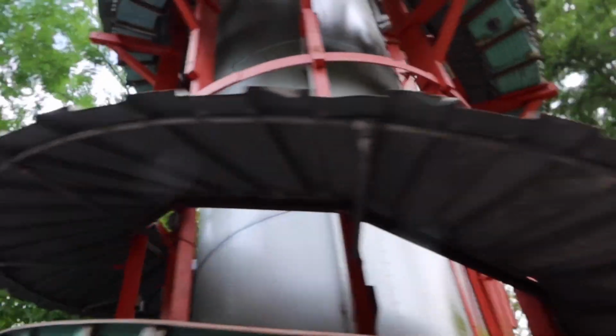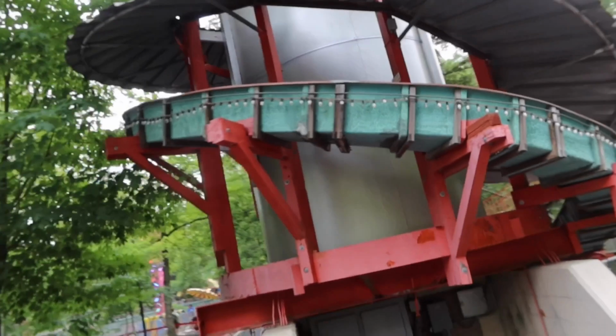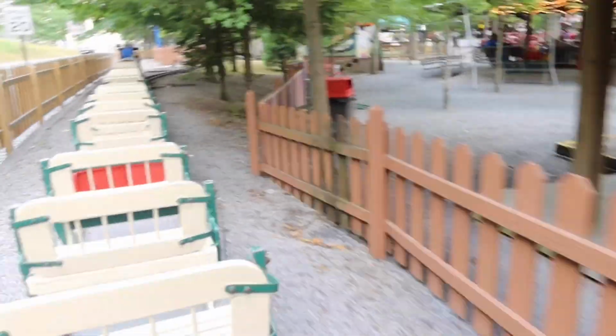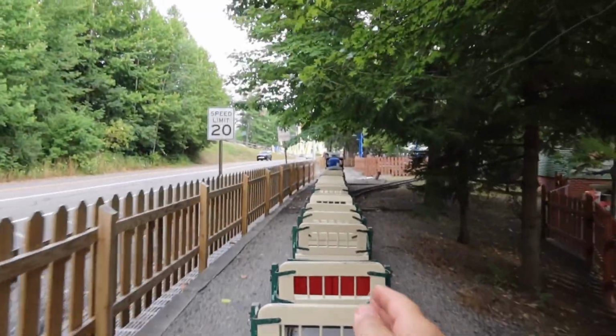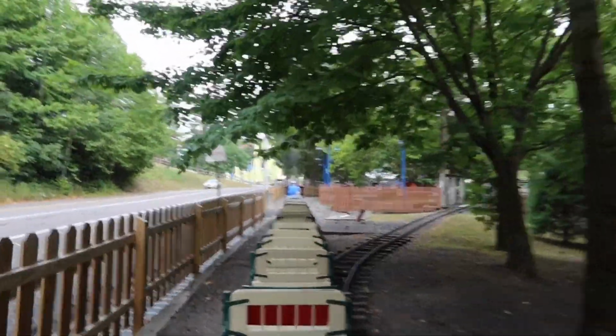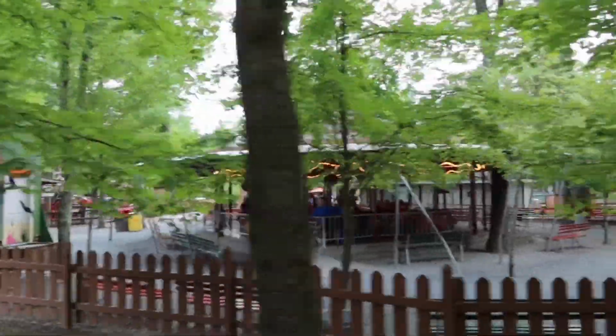Let's enjoy. Starting things off with the sky slide. Like I said, that must be abandoned right now. There's the old ball pit we talked about earlier. And look, I have the train pretty much to myself right here. The engine's all the way out there. That's cool. As we pass by the kiddie land.